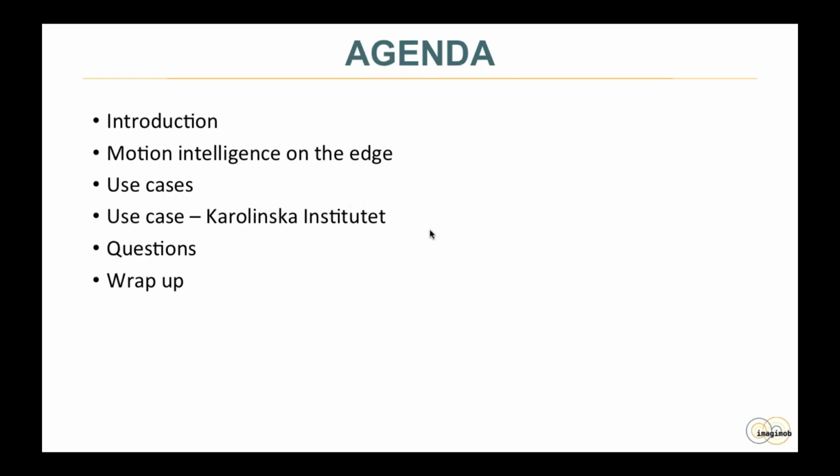The agenda for today is, first, a very short introduction of our technology, and then we will focus on different use cases. Most of the focus will be on the use case that Daniel will describe from Karolinska. Then we have questions and then a wrap-up.